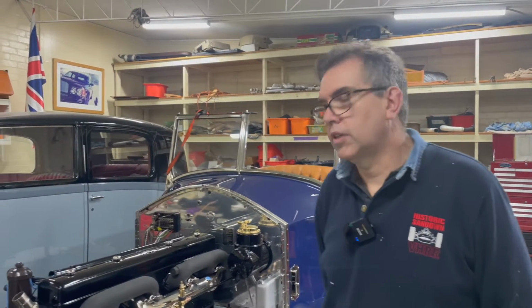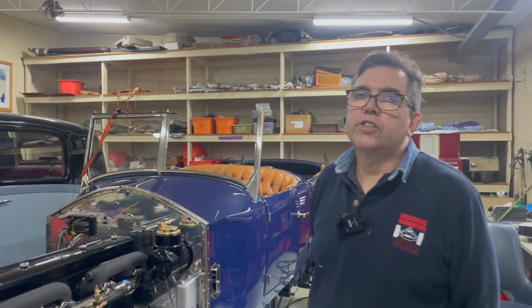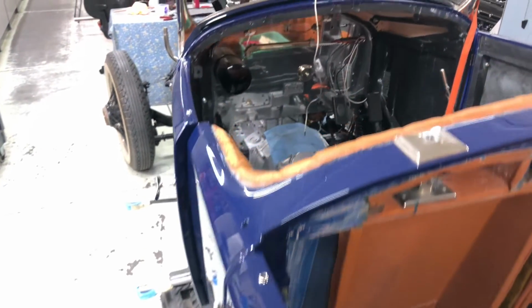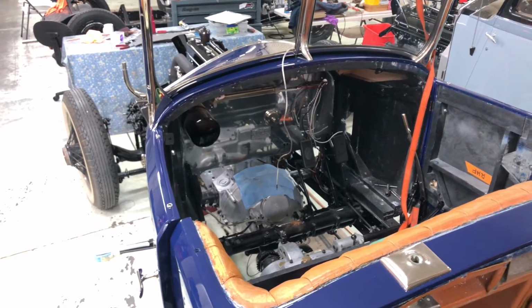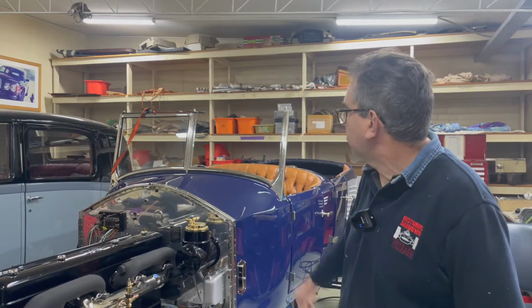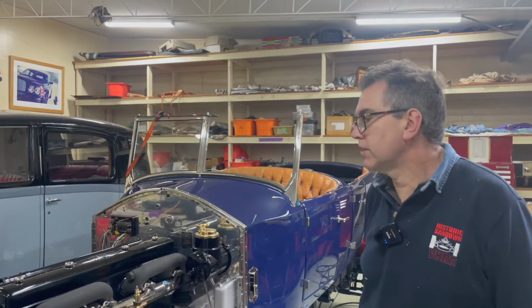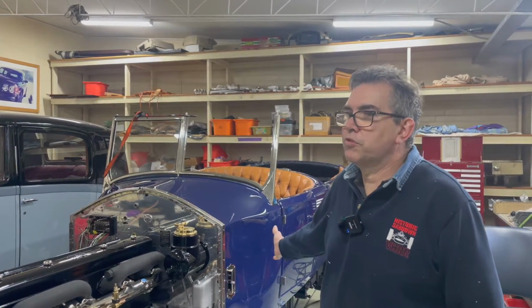What sort of history has this had itself? I don't know the full history, but an Australian delivered car. The chap that owns it now is, I think, 80, and him and his father bought it together, I think, in the 70s. So it was restored, I think, in the late 60s, early 70s, and this is actually a reproduction body that was built in Sydney. A beautiful job, but it's not the original.